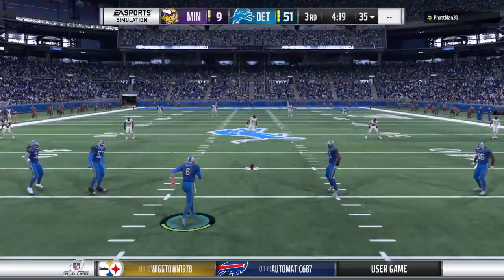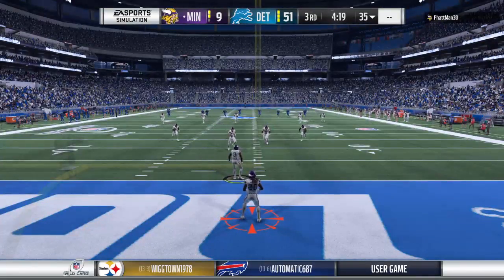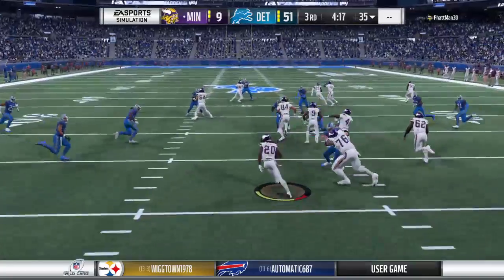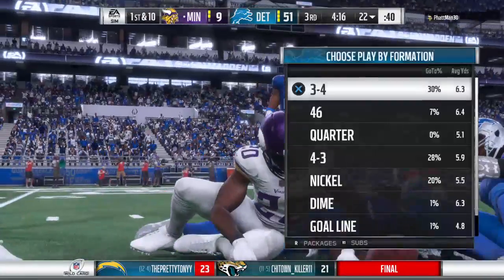So they throw the pick six. They'll get another shot at it now as this one's in the air. That'll be taken in the end zone. And he'll take this up past the 20 and down.